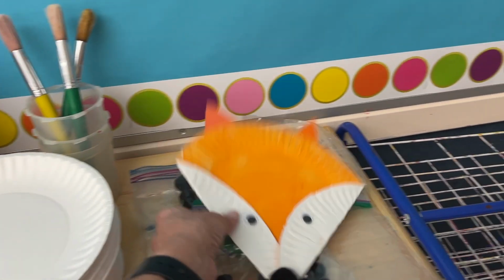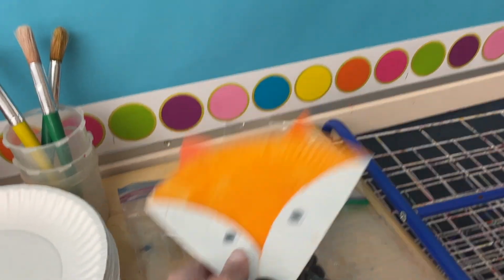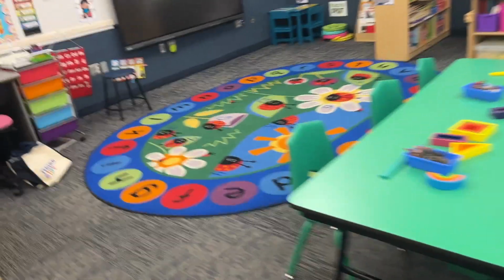So I'm going to make these paper plate foxes. I've got my paint, my paper plates, my paintbrushes, all of my cut up materials. I know that I need to cut more ears, but I'm basically ready to go except for the googly eyes. So I have got that ready already. So guess what I did?